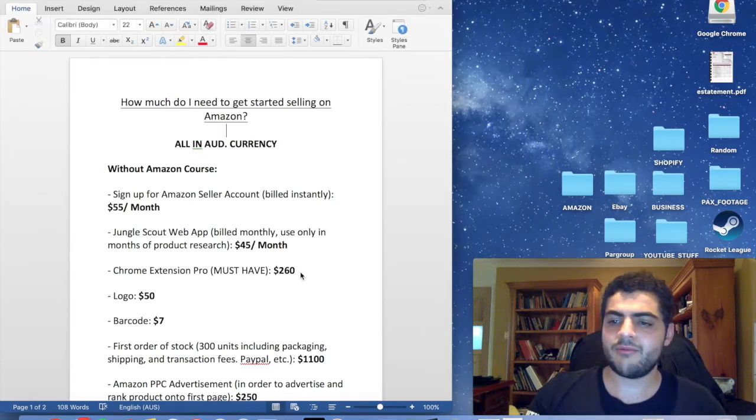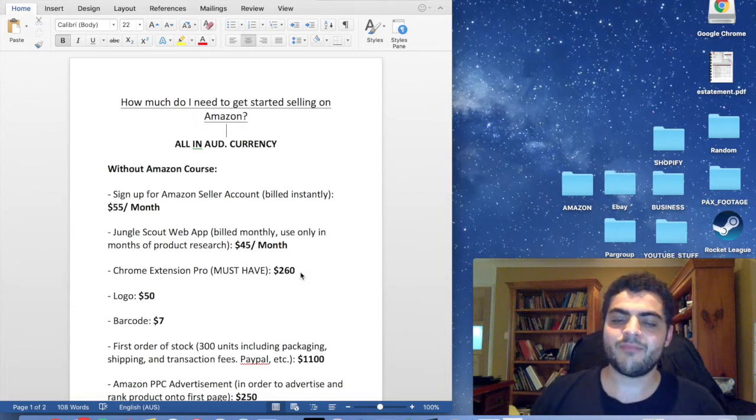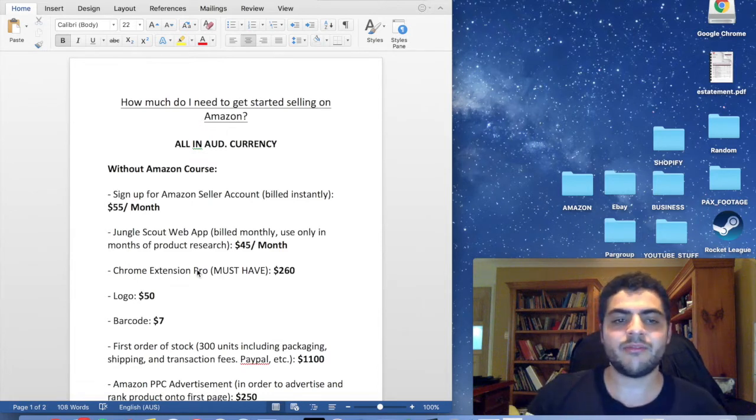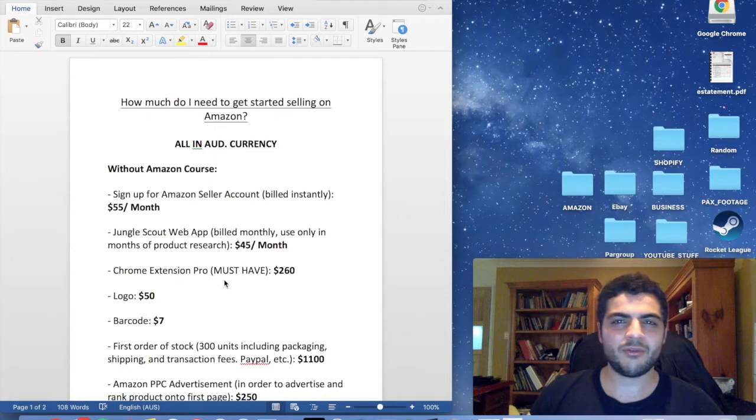Now, something else that I'd recommend, whether you're getting started or not, I still use this to this day when I do product research. You definitely need it, because with the web app, you can search for the products that you want. What the Chrome extension does is, if you're looking at a product on the screen already, you can just pull the data straight from that page, and it'll tell you a rough estimation of how much it's selling, basically in a 30-day period, and it tells you everything you need to know. And the reason I'm telling you to get the extension Pro is because there's a standard version, which I think is about $50 to $100 less.